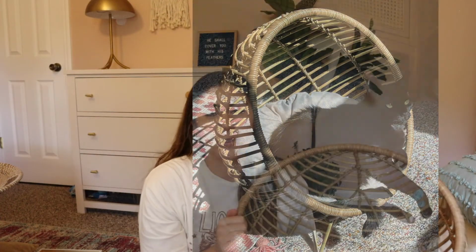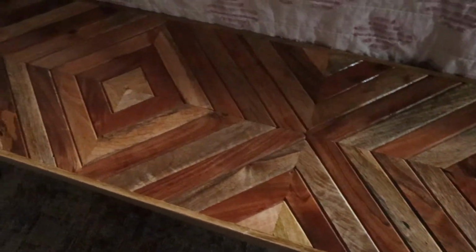And I know that $50 was a splurge, I know it. But it's so cute. You can't even tell me it's not the cutest thing ever, and it matches this room perfectly. Next from TJ Maxx, I will insert some B-roll footage of this bench that I got.